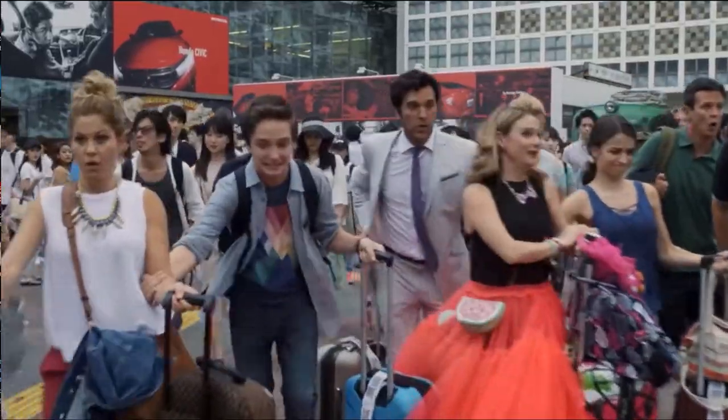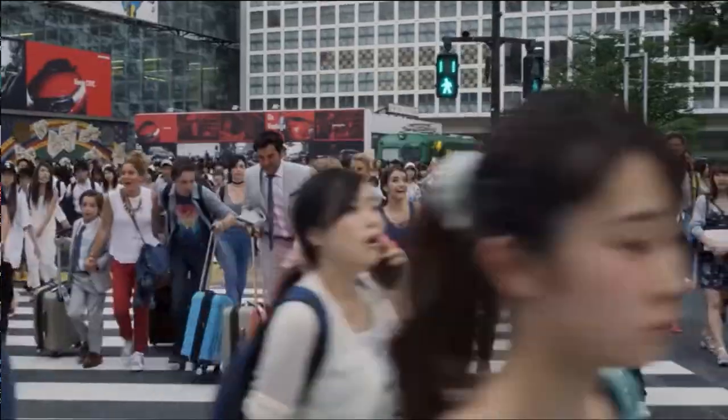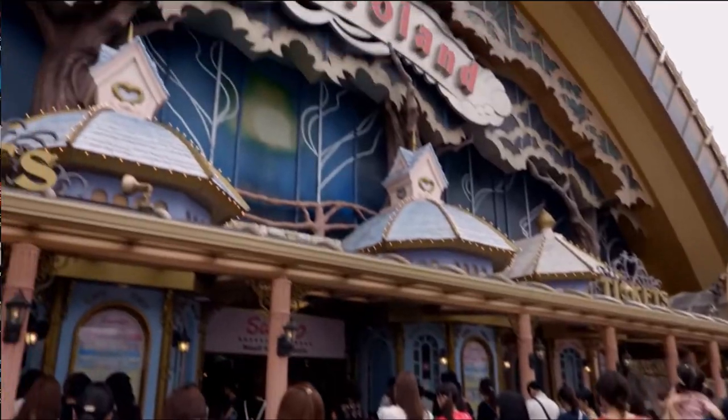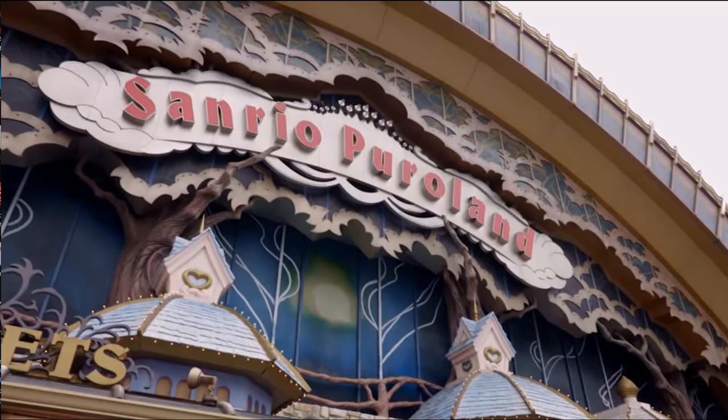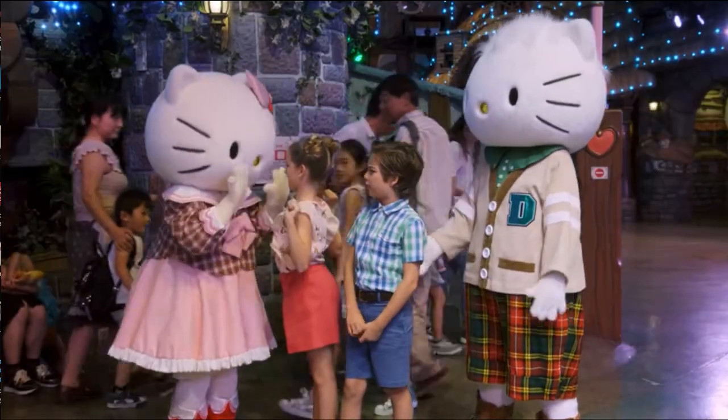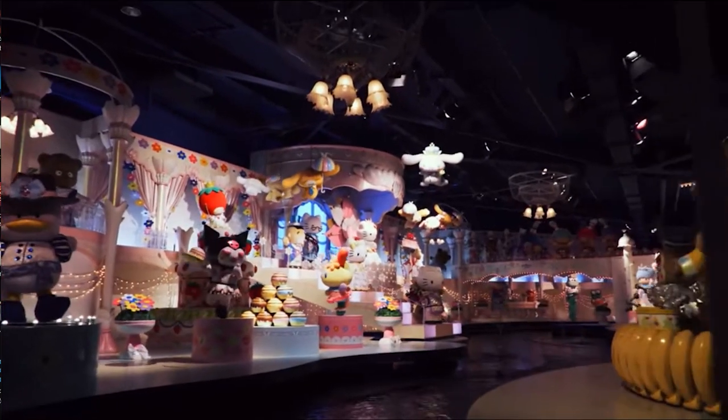In season 3, episode 10, they sent the cast to Japan, and we get to see them cross the busy Shibuya Crossing. They also filmed a bit at Sanrio Puroland, also known as Hello Kitty Land. They went to a few other locations, but I'm not anywhere near Japan or gonna be there anytime soon, so I'll let you find those on your own.